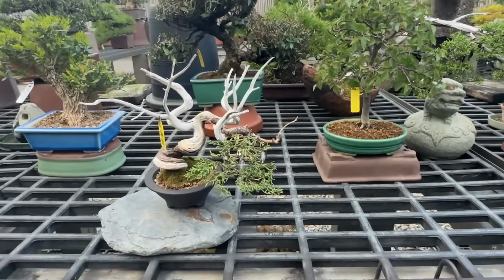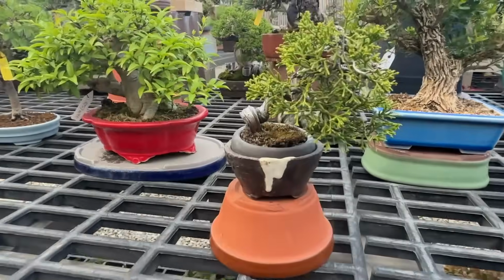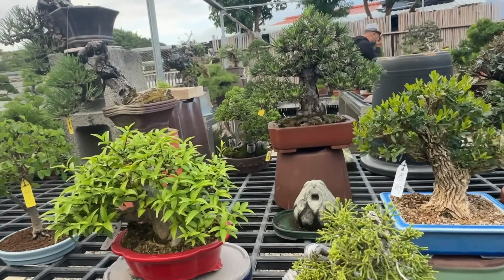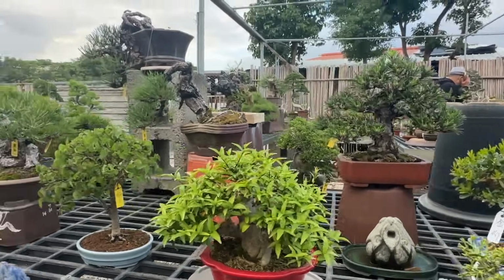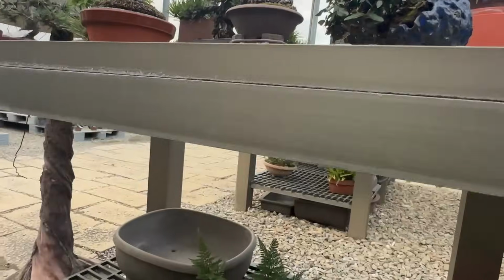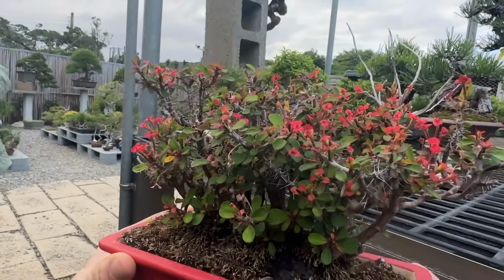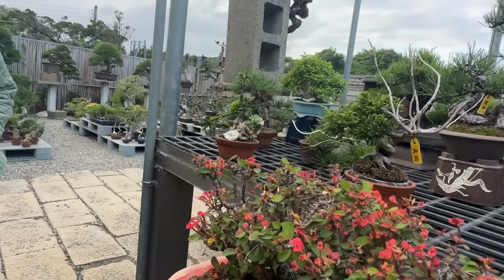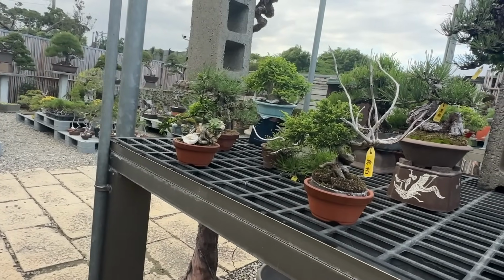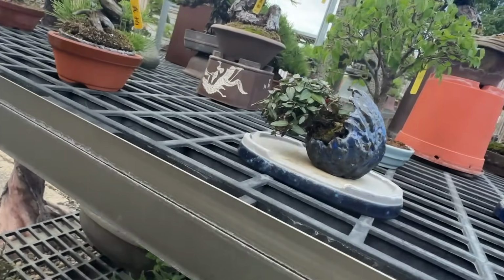Stunning, isn't it? Look at that! Euphorbia? Yeah, I've never seen it so small. Incredible. Is this a special type of euphorbia, with mini leaves and mini flower? Because usually the flower is very big. I don't know what the name is.